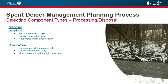The last piece of the spent deicer management is disposing of it. It can go to surface water, it can go to a sanitary, and in some cases it can get hauled off to non-airport facilities for further processing. When you're thinking about where you're going to discharge at any given airport, there may be more than one location where you can discharge. It's really important to think about the permit compliance risk. Not many airports can afford, either space-wise or money-wise, to put in systems that are going to contain every last drop of stormwater that may, with the ice that may ever fall. And so there's always a decision on what is the risk under extreme conditions for, say, going to a stream.